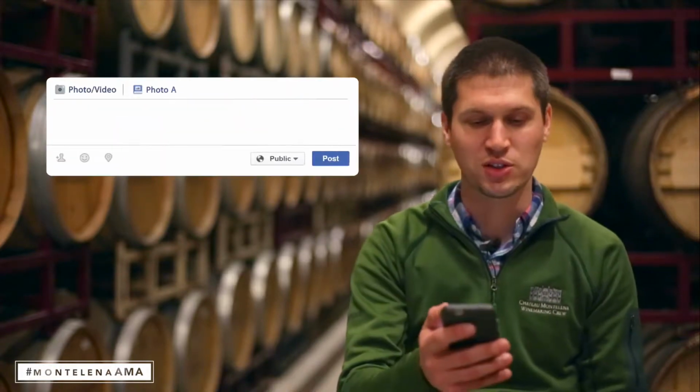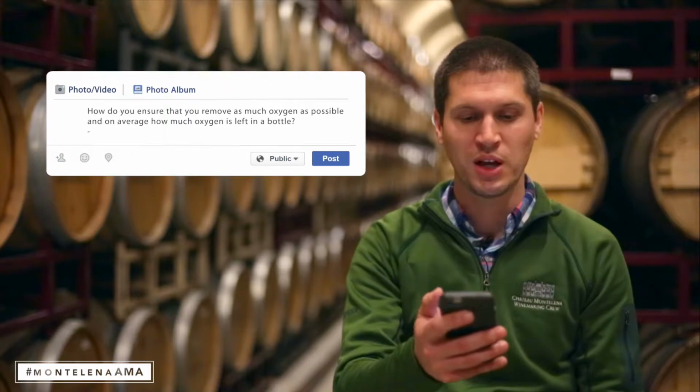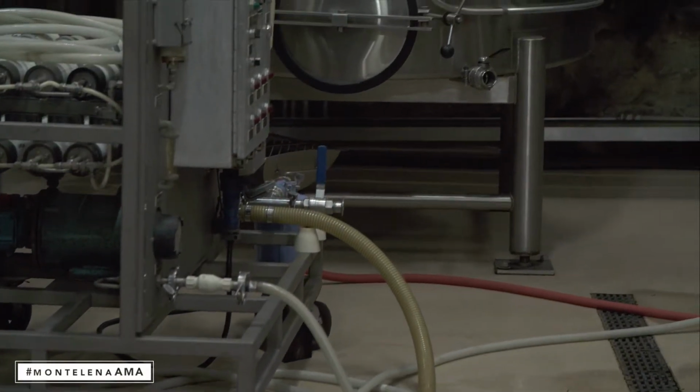Our next question comes from Alan in Rhode Island. Alan wants to know, how do you ensure that you remove as much oxygen as possible, and on average, how much oxygen is left in the bottle? Well, Alan, keeping oxygen away from wine is a big part of building age-worthy wines here at Montelena. And it all starts after fermentation when the wine goes down to barrel.